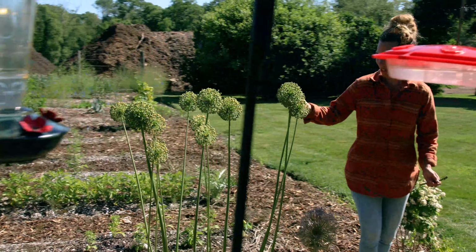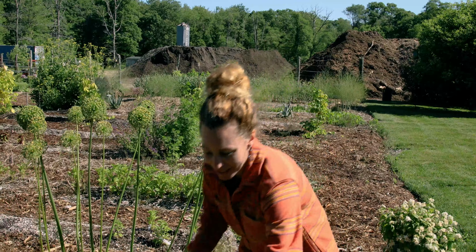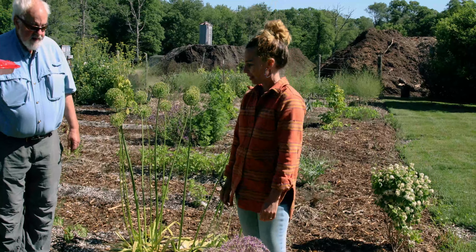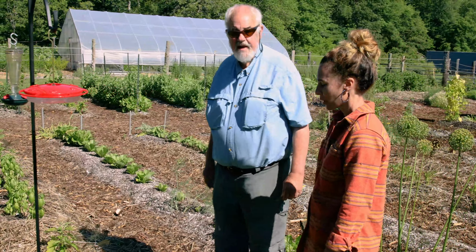Here's some of the big ones. These had white flowers. They're now green. Still pretty when they pass. And then these are the big beautiful, I think they're called gladiator alliums. Planted them a long time ago, and they come back every year. And when you cut one and put it in your house, it just makes the house feel so much better. It's beautifying things. So this is the June tour.